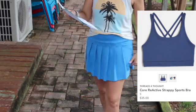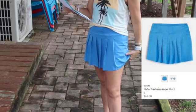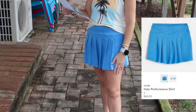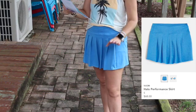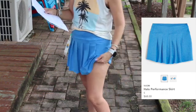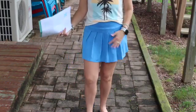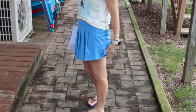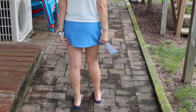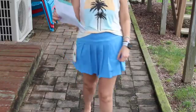And on the bottom, this is the skirt she was talking about. This is the VUORI Hollow Performance Skirt. It is in the color light blue, size small, $68. This is actually a skirt. It's got shorts underneath, but it's really cute. Here's the back. It has like this pleating detail.